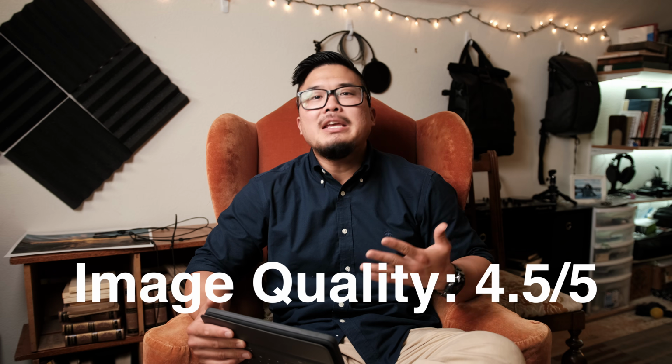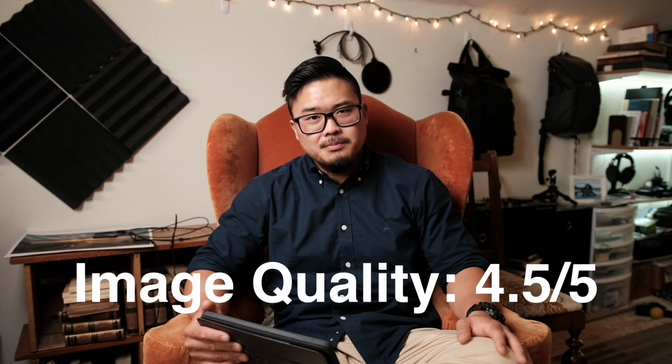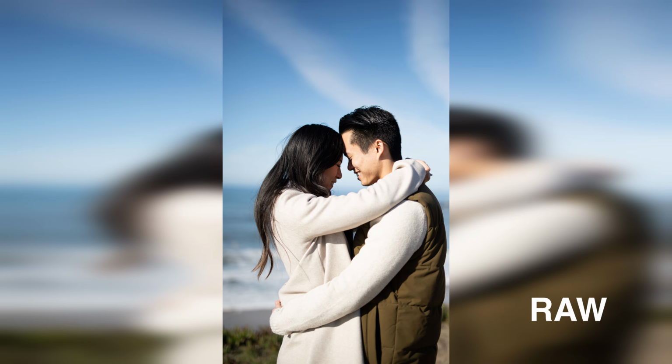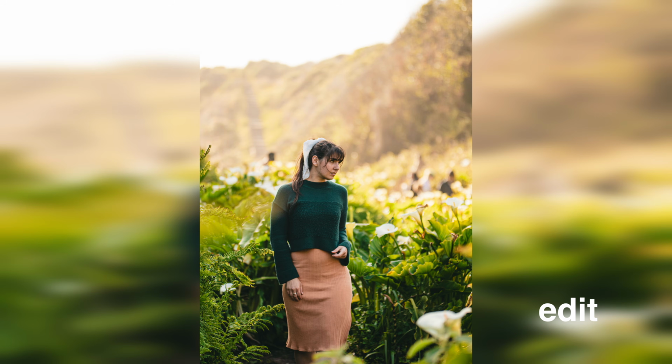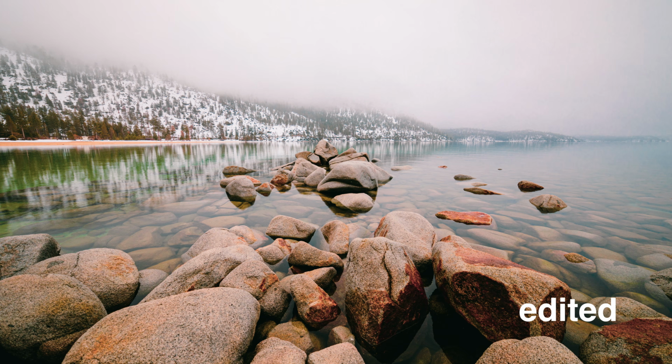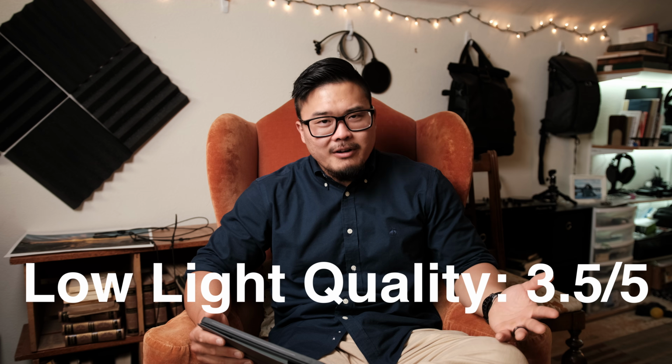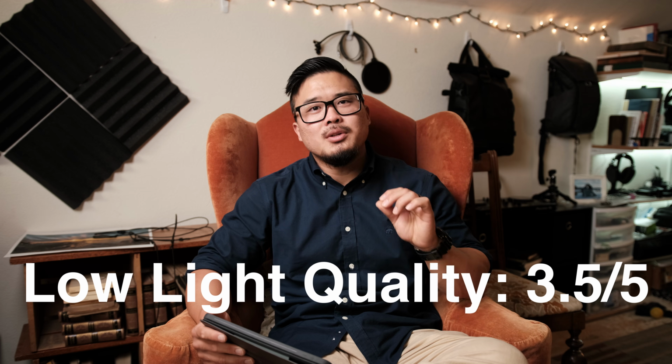So image quality in good light gets like a 4.5 out of 5, even when you consider what's available today. In normal and good light, the images really just come down to the user. The color resolution, dynamic range, and low light quality are all excellent, more than acceptable. Now, if you only ever do low light photography, this may come down to a 3.5 or a 4 out of 5, but again, these are very specialized situations.